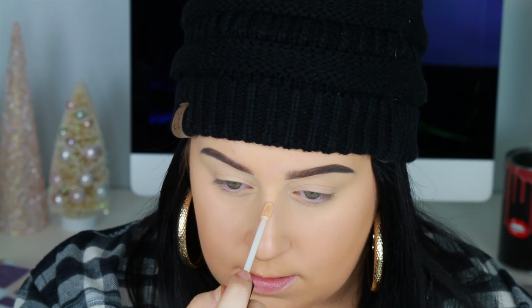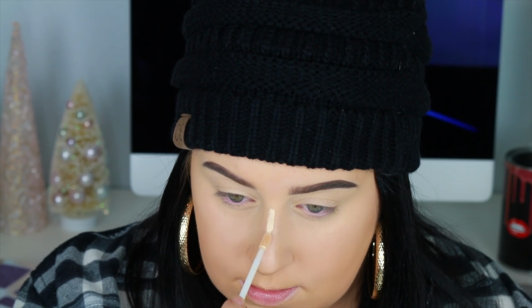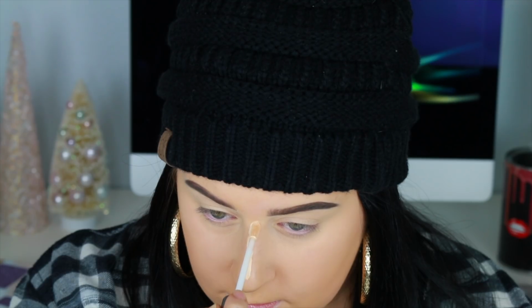I'm gonna go down the bridge of my nose with the concealer. We're gonna just see how this works. I did wipe it off because I just feel like you really don't need much of this at all. So I'm gonna just take this down, and I'm just using light for this. And then I just do a little, just like that.